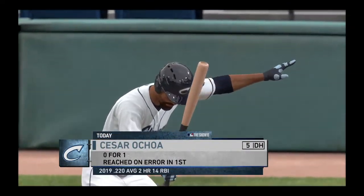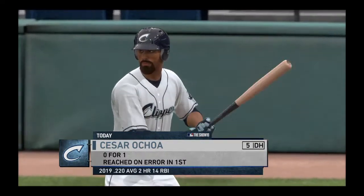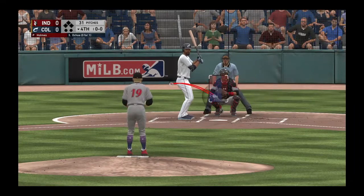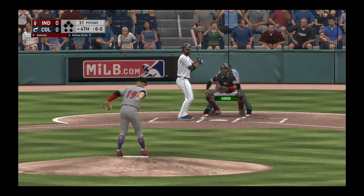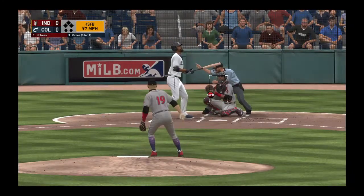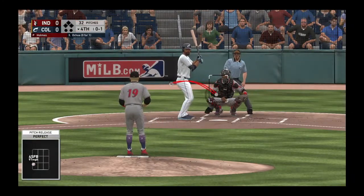Stepping into the box, Cesar Ochoa. He'll start things out here in a tie ball game. Cesar Ochoa. Here comes the first pitch. Fastball catches the black there for a called strike.